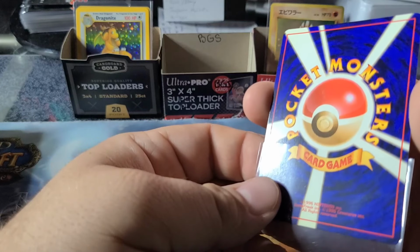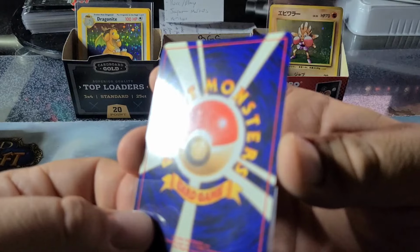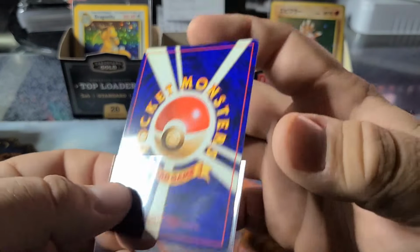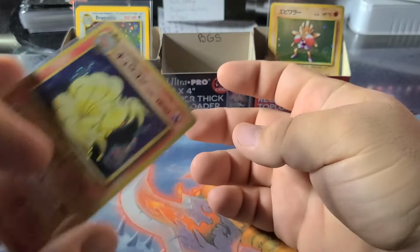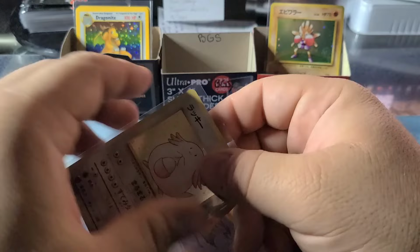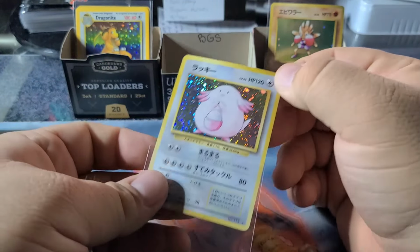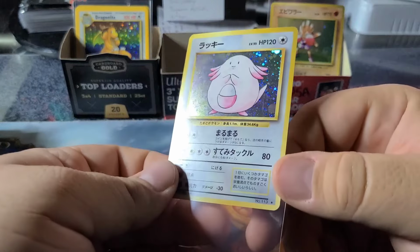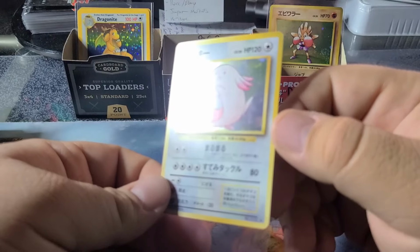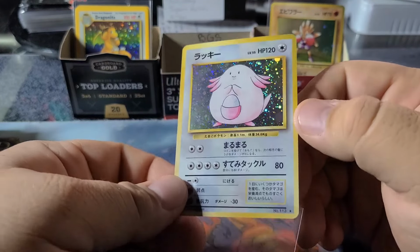So now I'm just looking for surface scuffs, which right there on the red part of the Pokeball, it has one. So probably a really good bulk submission card. Probably get a 9. Chance at a 10. It'd be pretty impressive. This one's got a scratch you can see right there, or a print line. Might be a print line, it's pretty straight. It's got a Pokeball orb.